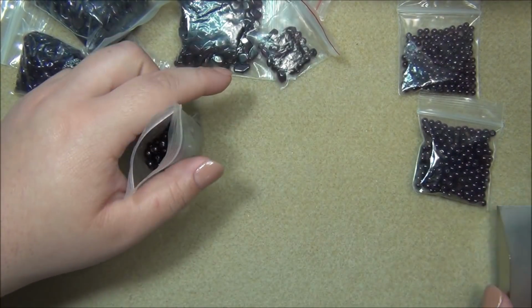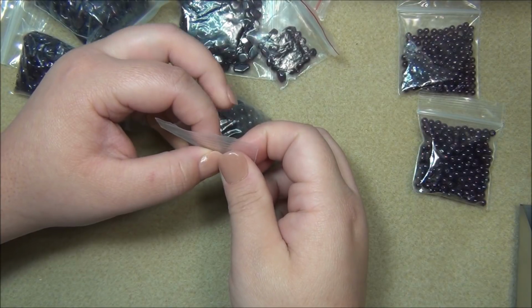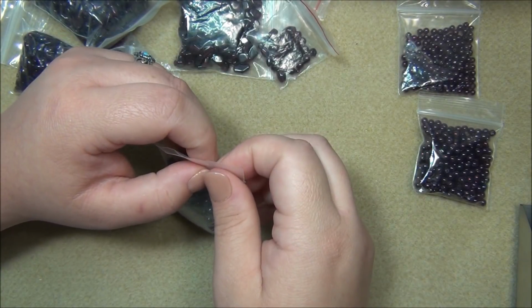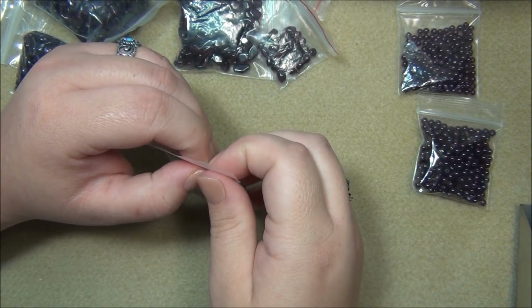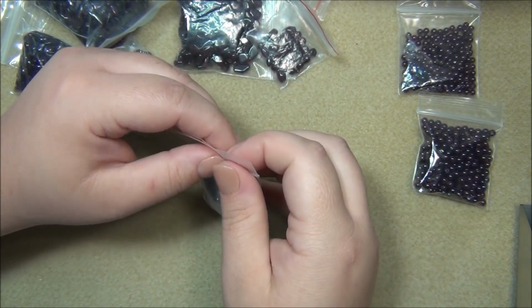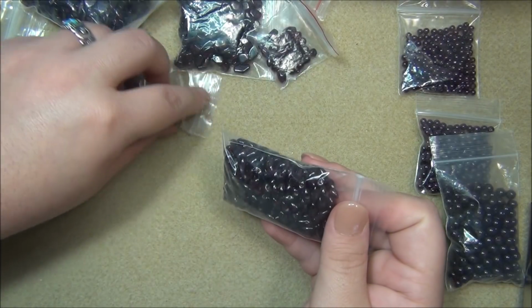Something else I've noticed sorting beads like this is the bead will look like it's the same bead, right? Same size, same shape. But then when you look at the holes, one bead will have a super tiny hole that you have to use with like bead string wire or thread, and another one will have big holes that you could actually use with cord. So that's another thing to look at when you're trying to organize beads, is their holes, to see if they are the same with the hole too.